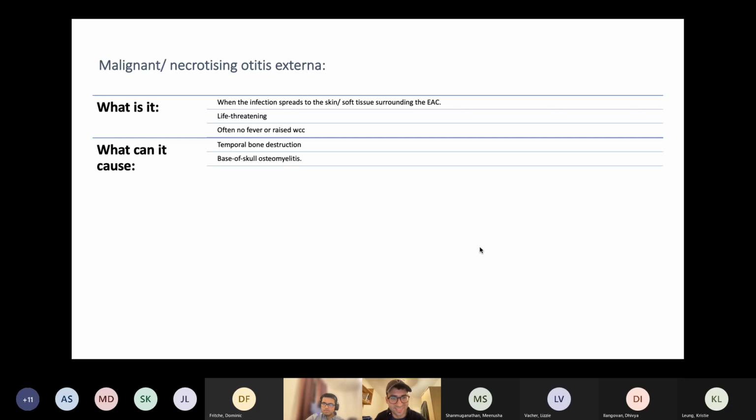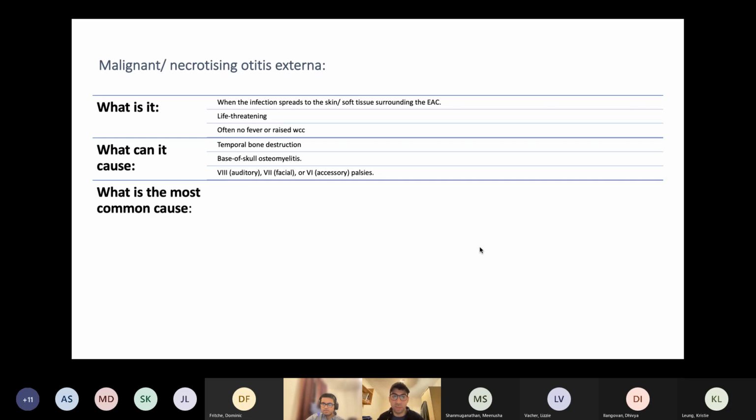Next slide, please. And then basically you got osteomyelitis. Also, all the cranial nerves come out around here. I can't remember exactly where, but it's in the brain somewhere around the temporal bone. The ones that you worry about are the auditory, facial, and accessory. You can get palsies in these nerves because you get osteomyelitis in that skull, and then all that area is inflamed and nasty. The most common cause is Pseudomonas, as we talked about.